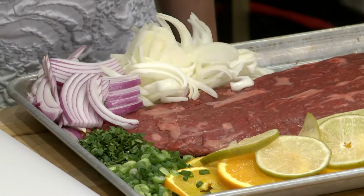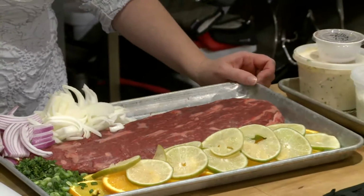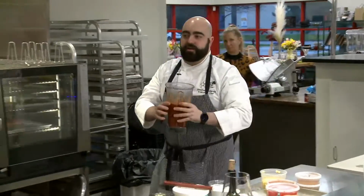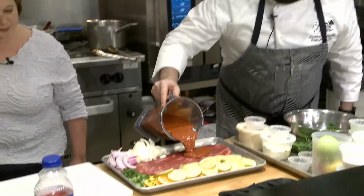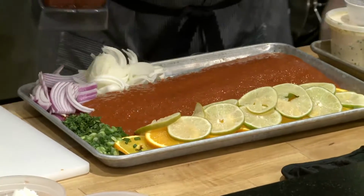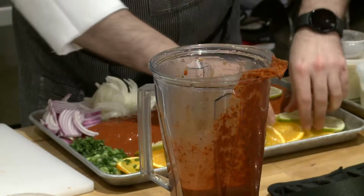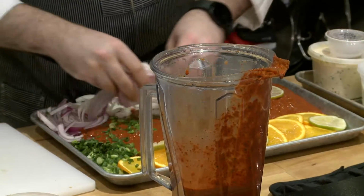Similar to cochinita pibil. It's two recipes combined. That's what I meant at the beginning about the northern and southern parts of Mexico. The northern part of Mexico marinates with citrus and beer, and the southern is the cochinita. So basically, what you would do is grab some of the citrus, some of the herbs, some of the onion.